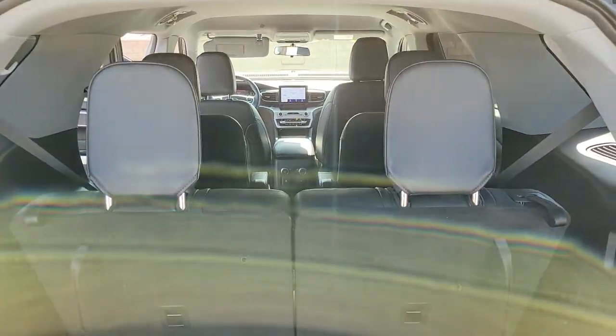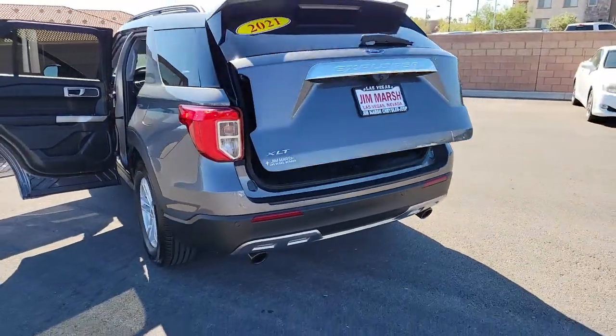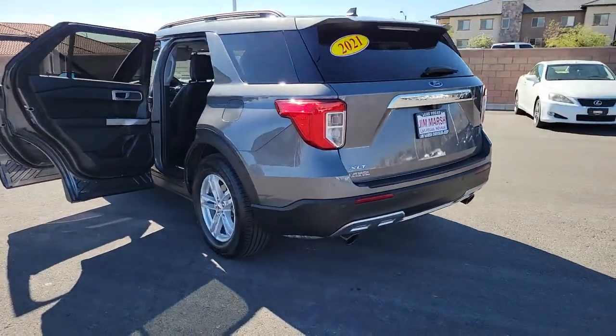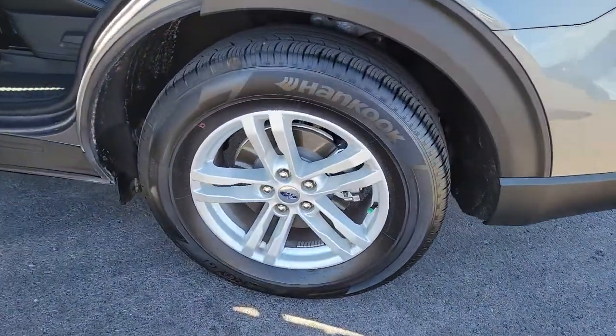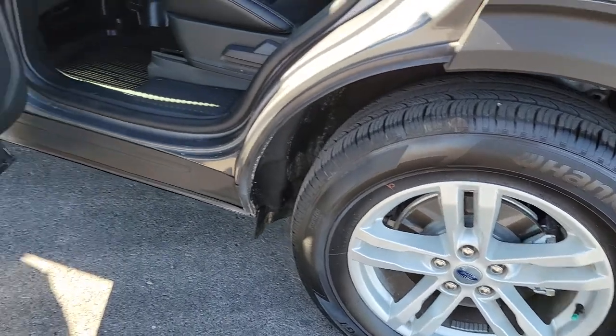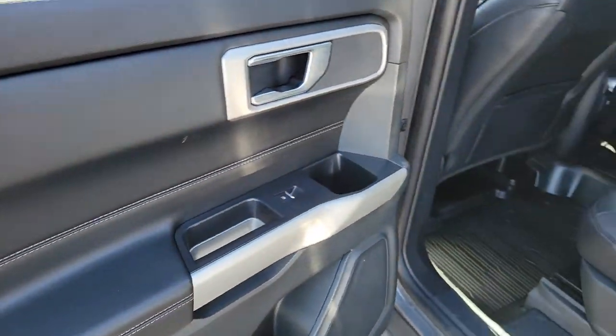intelligent all-wheel drive. These are just some of the great options this vehicle comes with: keyless entry, satellite radio, power passenger seat, fog lamps, remote engine start, power liftgate, electronic stability control, dual zone AC, power driver seat, aluminum wheels.